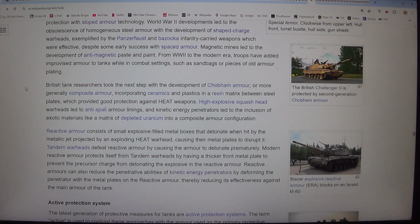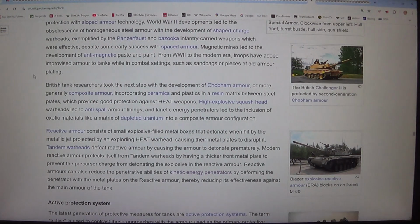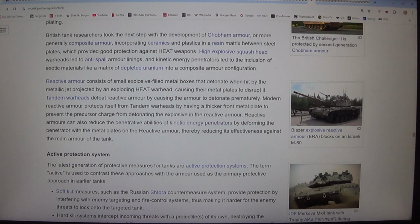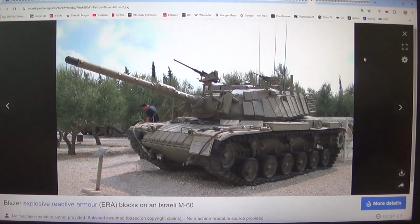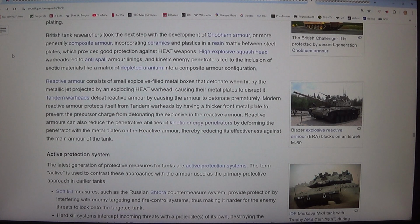British tank researchers took the next step with the development of Chobham armor, or more generally composite armor, incorporating ceramics and plastics in a resin matrix between steel plates, which provided good protection against HEAT weapons. High-explosive squash-head warheads led to anti-spall armor linings, and kinetic energy penetrators led to the inclusion of exotic materials like a matrix of depleted uranium into a composite armor configuration.